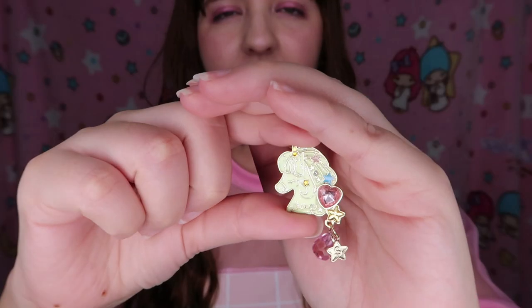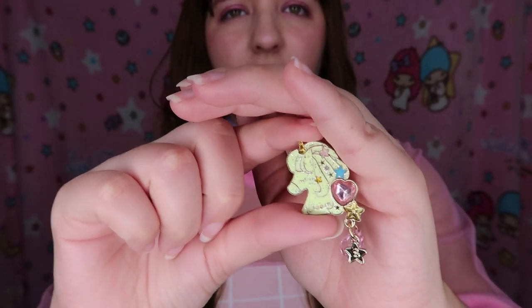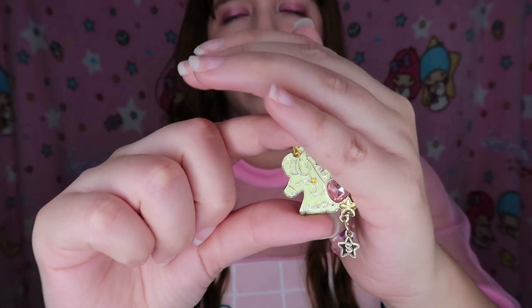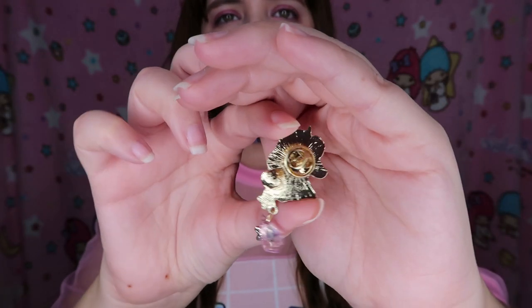I like it. Isn't this cute? Like, oh my gosh. Do you see why I could not say no to these pins? They're so cute. Again, we have this 3D effect over here. And here's how it looks on the back.